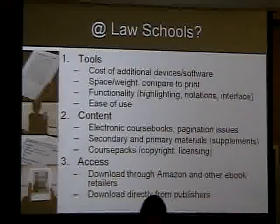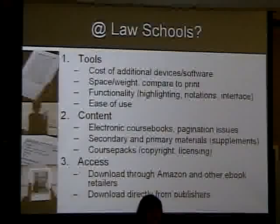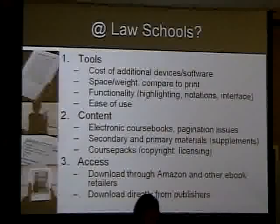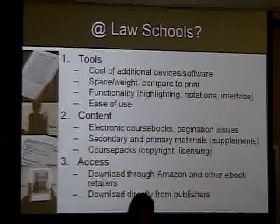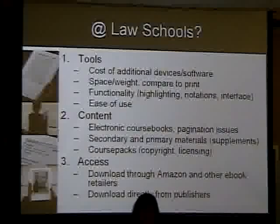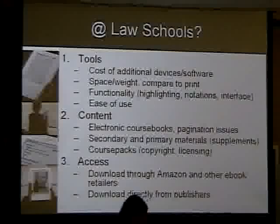I think the main thing is, does it have the functionality you need? Somebody was telling me a story about how he had a faculty member who loved to pace the hallways because he would read and notate at the same time. I can't even notate. It's hard enough to notate. I can't do it sitting down. So I cannot imagine this man walking around notating. But it can be done.